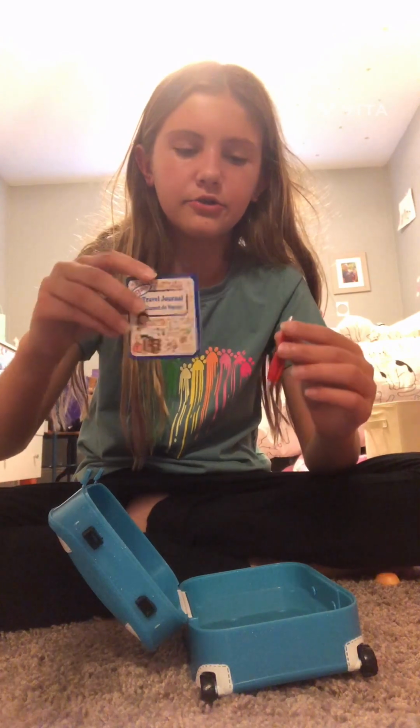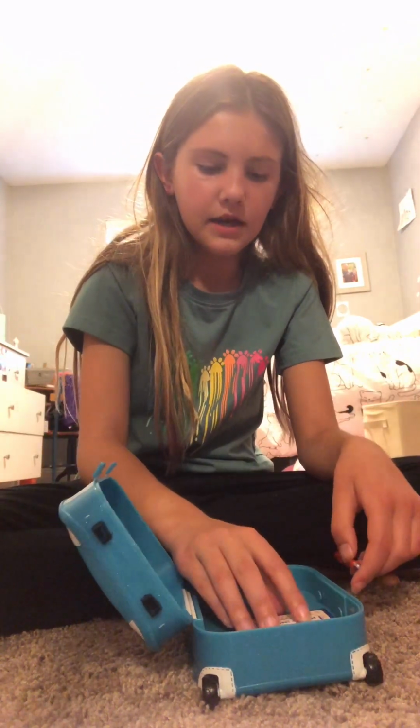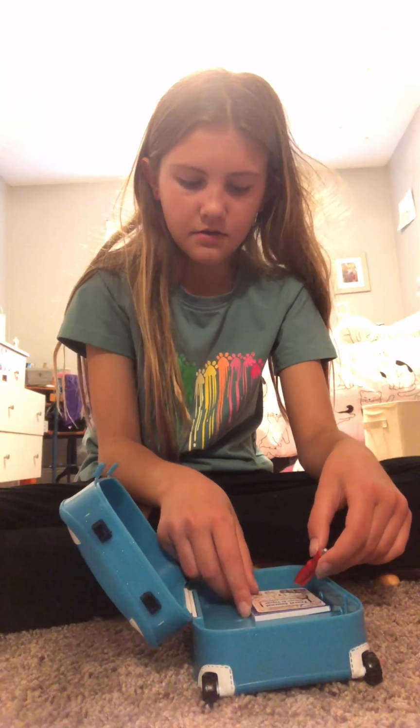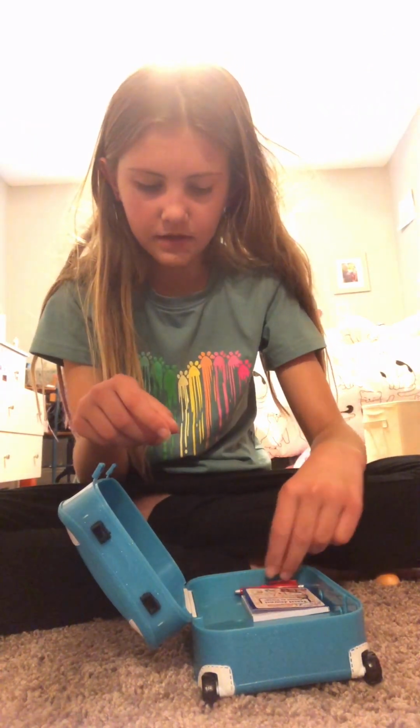So on the inside, I'm going to start with the traveling journal and the pen. I put that in the corner. We're going to put it in the corner up here. And the pen goes right there.